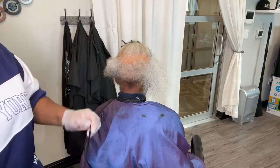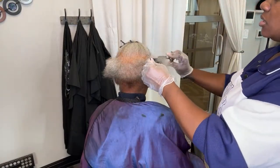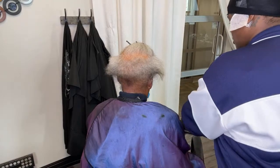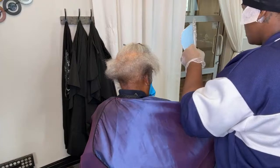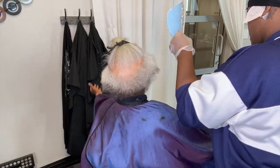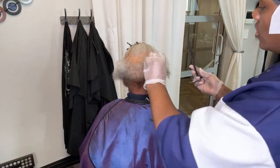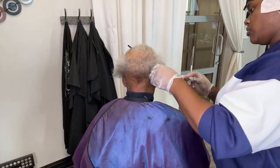So what we're doing right now is just a preliminary haircut. Go ahead and put your arm in, there's a hole right there, one on each side. You don't have to get all the way in. Kind of tilt up just a little bit for me.